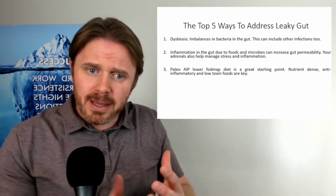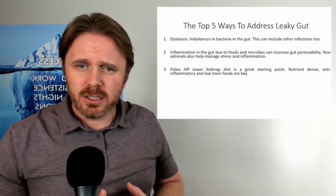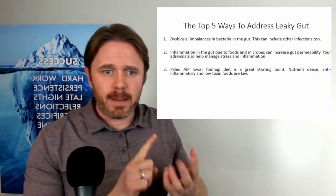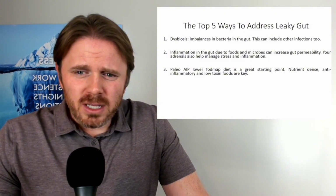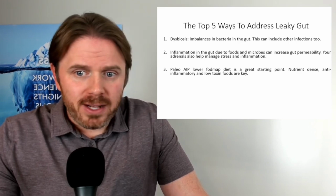And also, I recommend a lower FODMAP template that's on the paleo side because there's a lot of foods that have grains in it, that have inflammation in it, that could still be problematic, still not be the best for you. So I want to go paleo, low FODMAP, paleo, autoimmune that focuses on the nutrient density, anti-inflammatory, low toxins. That's a great starting point. But a regular conventional gastrointestinal low FODMAP diet may still accept certain grains, which could be inflammatory, may still accept certain things that could be a problem.